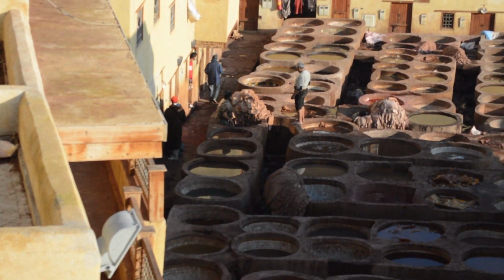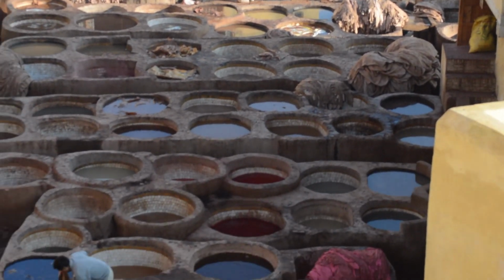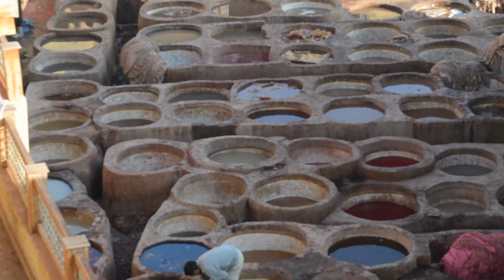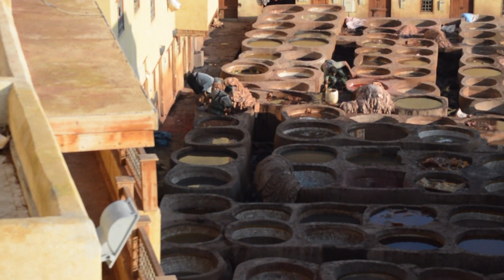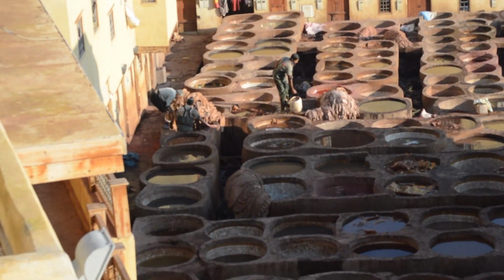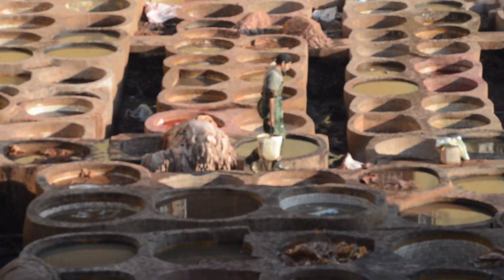This is one of the tanneries in Fes, where they take off the skins of the animals and then dry them and turn them into things. And it was a little difficult getting here. A lot of people trying to get me to buy stuff or trick me.